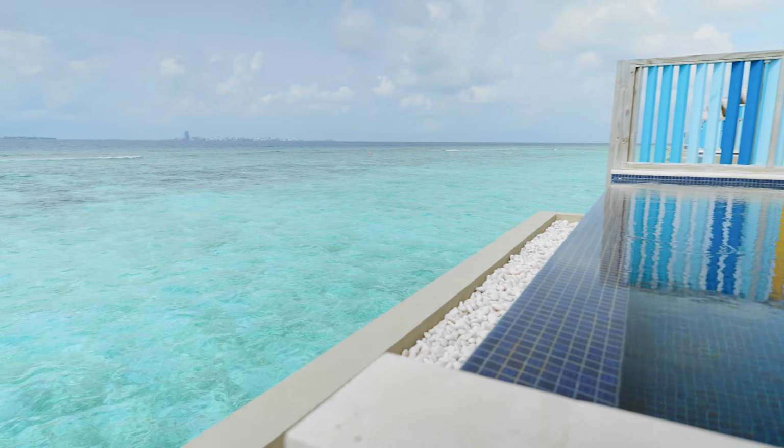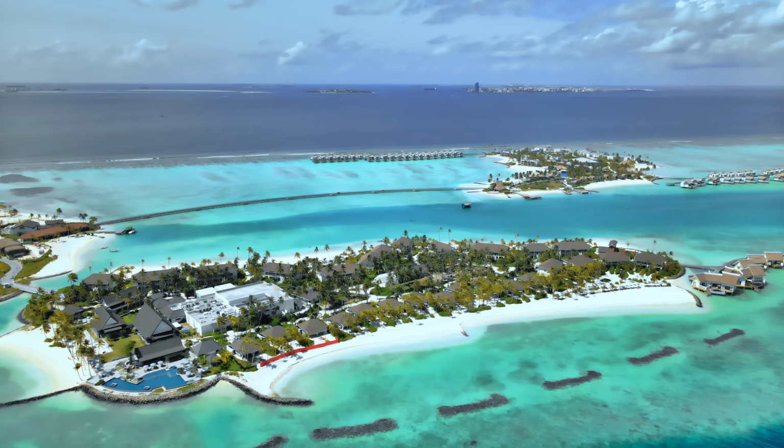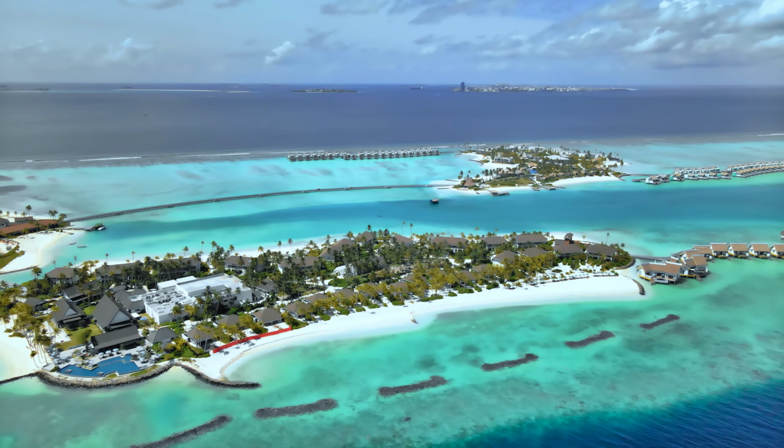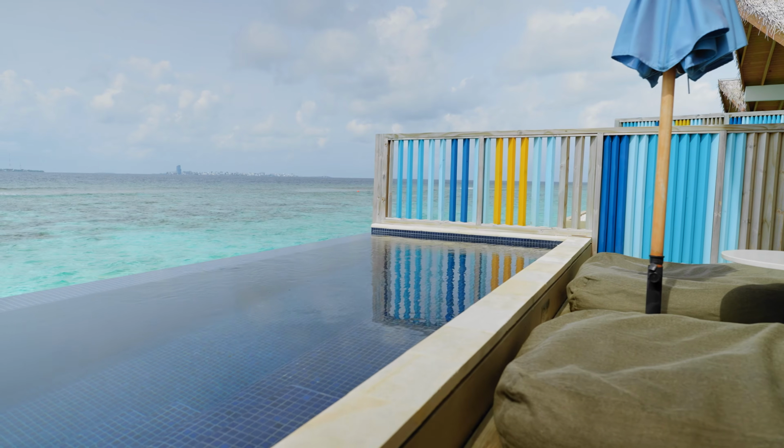But one thing to note is it is far enough from Male that you're not getting any of the residual noise from the airport like some other properties you might see when you're looking through TripAdvisor that have complaints of being close to Male. This is at a distance from Male where you're not close to the airport. And as far as our trip here, we were not on the direct flight path, and it doesn't seem like it ever is. And actually, the view of Male is really pretty.